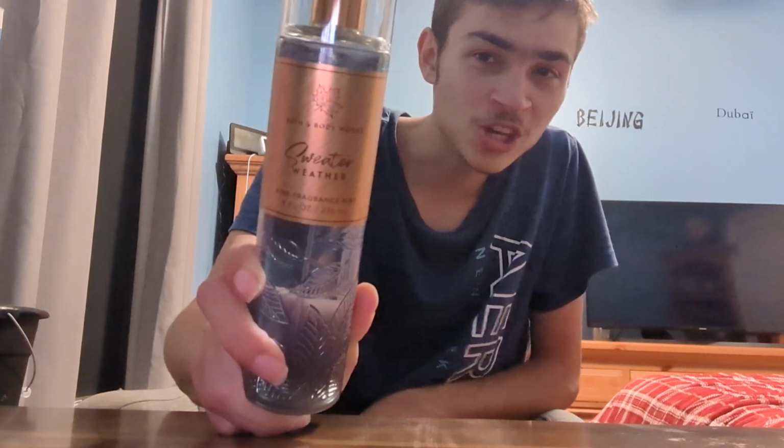Alright, let's talk about Sweater Weather. How cute is this bottle? It has the leaves on it. I am so glad I have fall body care in my collection now, because I absolutely had no fall. This one is Sun-Crisped Apple, Autumn Leaves, and Orchard Woods.